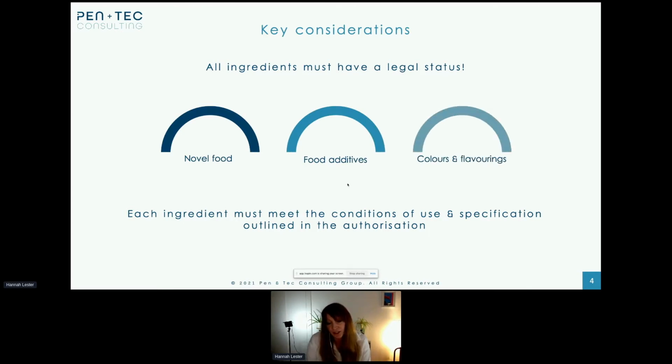The ingredients and components that you have in your hybrid meat products will fall into one of the following categories. The first is non-novel ingredients. These are food ingredients with a history of safe use prior to 1997 in the EU. A good example is your soy protein. Then we have the novel food ingredients, and these are food ingredients or manufacturing processes that have not been used or consumed in the EU prior to 1997. Obviously good examples are the cell-based meat and certain protein isolates from plants that we haven't isolated protein from before. So mung bean is a good example.